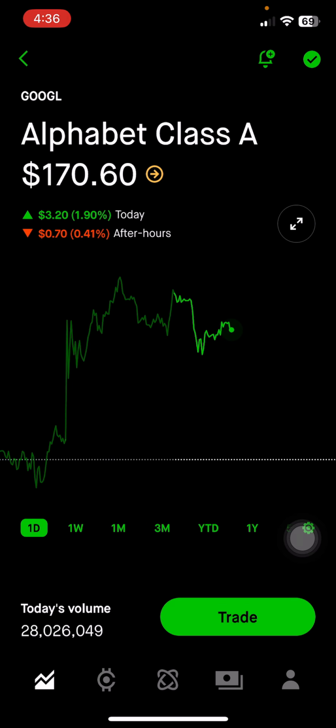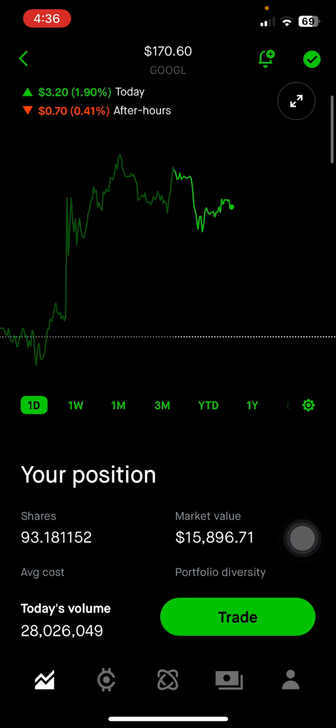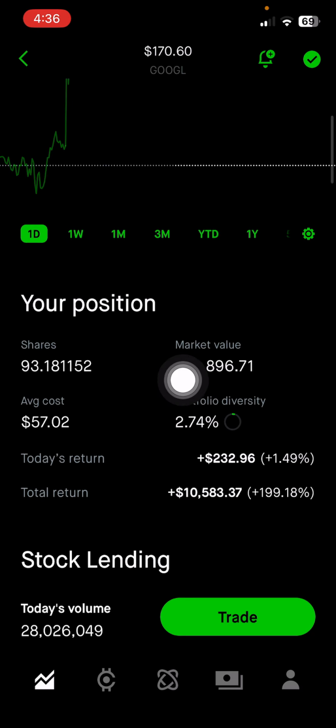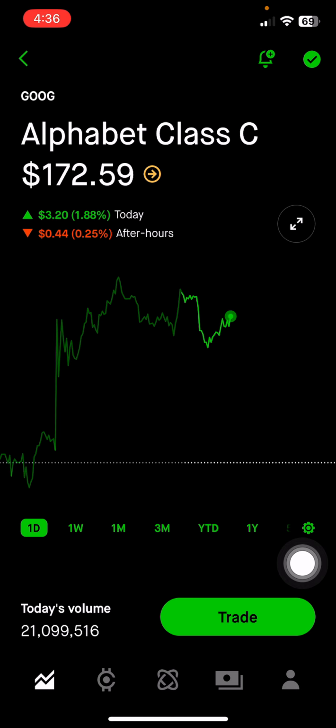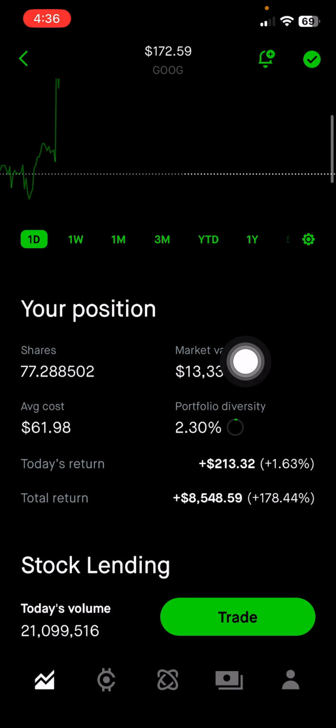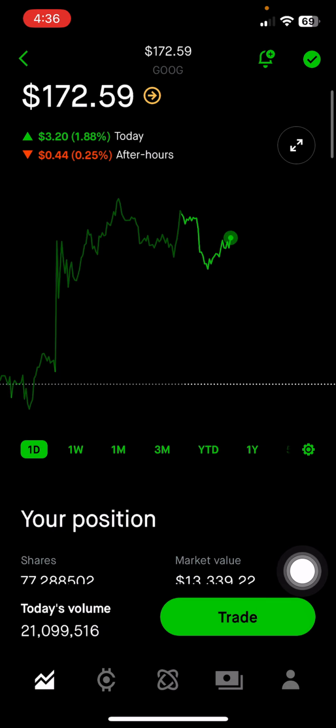Alphabet Class A shares, which is the parent company of Google and has voting rights. This makes up 2.74% of my portfolio, or $15,896, up 199%. I also have Google Class C shares, which does not have voting rights. This makes up 2.3% of my portfolio, or $13,339, up 178% on this position.